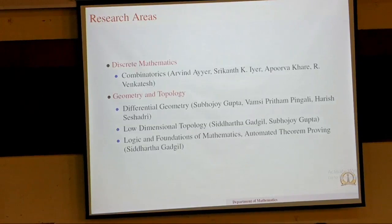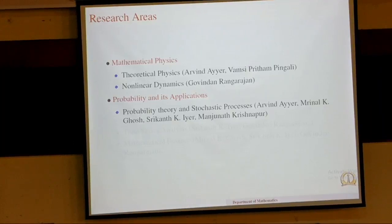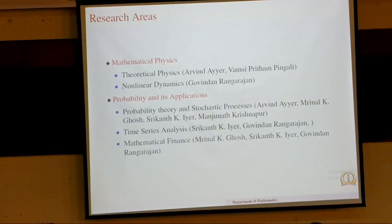Then logic. There is a very strong group in applied mathematics areas also, like theoretical physics, mathematical physics, nonlinear dynamics. And another interesting topic, probability and its applications. You know it has several applications, including to finance. Probability theory, stochastic processes, time series analysis. This is roughly the kind of various areas of research going on and various people.